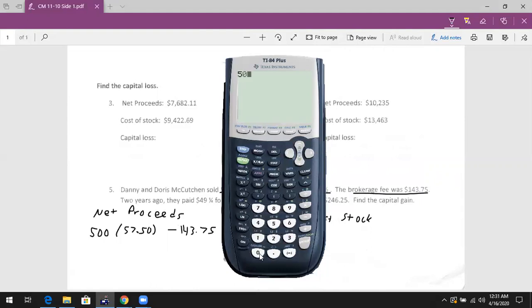And when we do that, 500 times 57.5 minus 143.75. What they get to keep out of the sale here is $28,606.25.